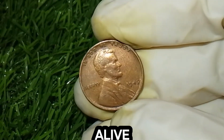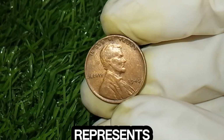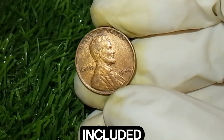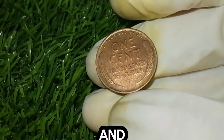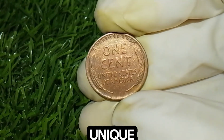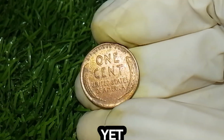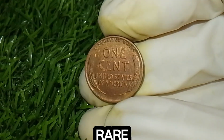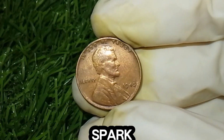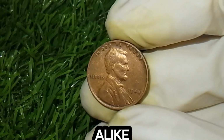The wheat penny series as a whole carries deep historical importance since it represents not only Abraham Lincoln and his legacy but also a period of American history that included the Great Depression, World War II, and the post-war boom, and owning a piece of that history, especially one with an error or unique minting story, gives collectors a sense of connection to the past that goes far beyond money. Yet the staggering values reported for certain rare examples of the 1945 penny cannot be ignored and continue to spark curiosity, debate, and excitement among collectors and the general public alike.